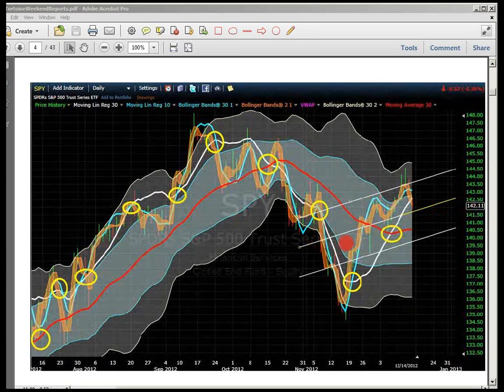The question was, does the Bollinger Band 2 use the EMA? No, it's a simple moving average.